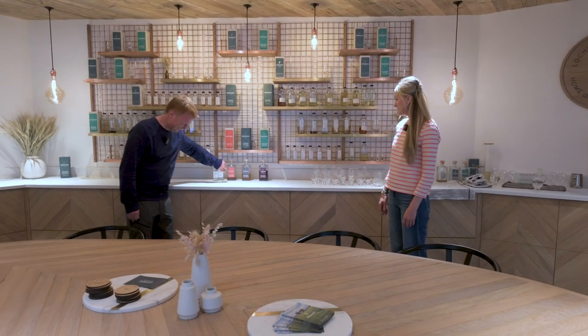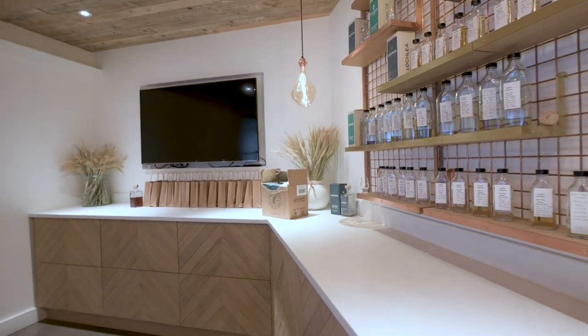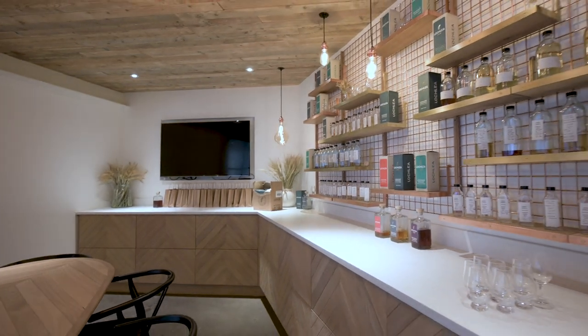With the colours for Lochlea, I had to go for this blue because to me it spoke of Scottish skies, loch, that kind of dark, moody colour, but at the same time it suits so well with the colour of the liquid.